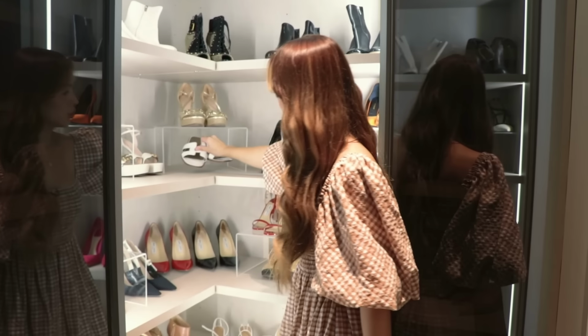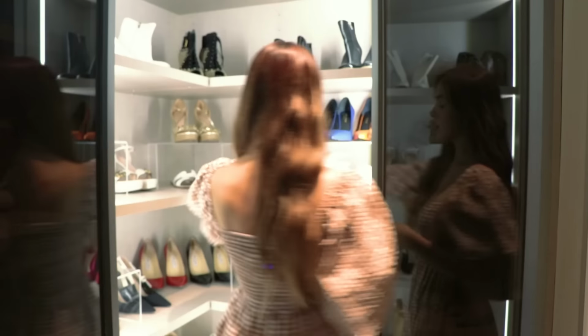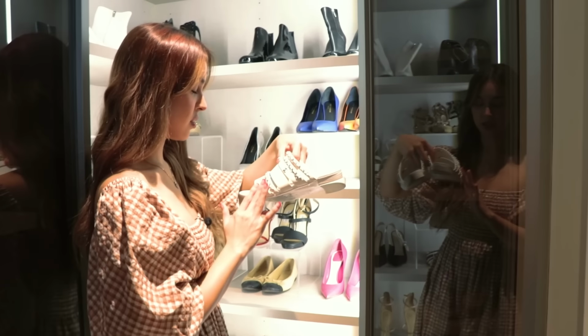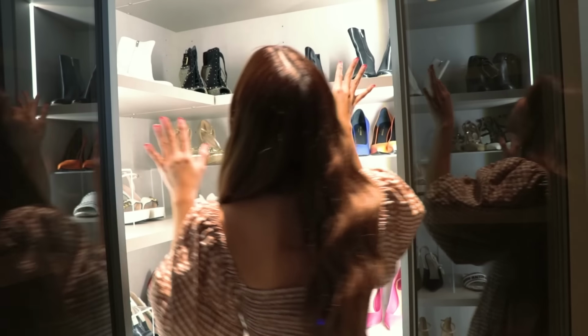These are my most used. My Hermes sandals. Also this, I love these Chanel sandals. I got them in Hong Kong. Last year lang yan. And then all my booties.